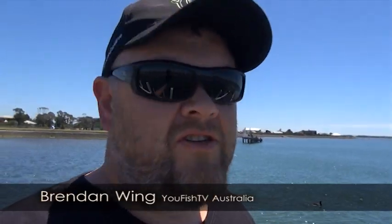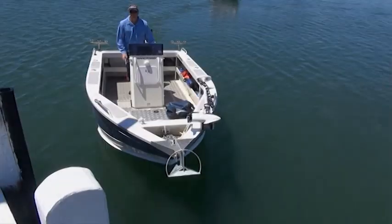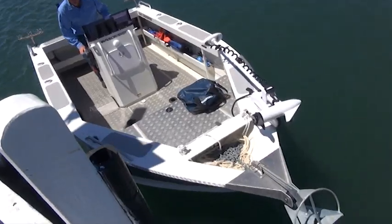So we've seen this morning that you can take these out into deep water and fish like a big boat. Now we're going to take it up and do electric motor style lure pinging. This is the bit I've been waiting for.